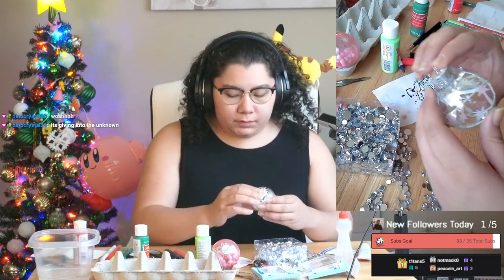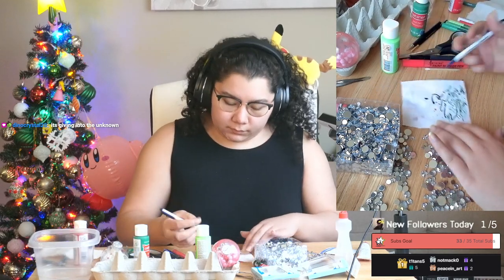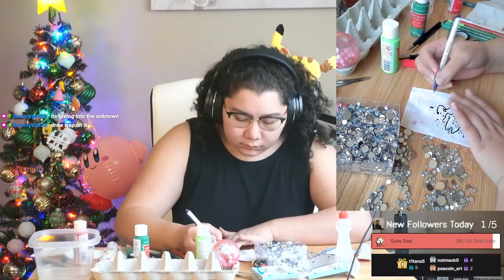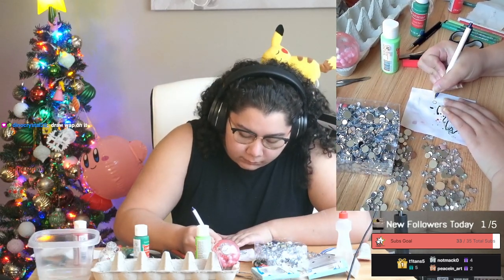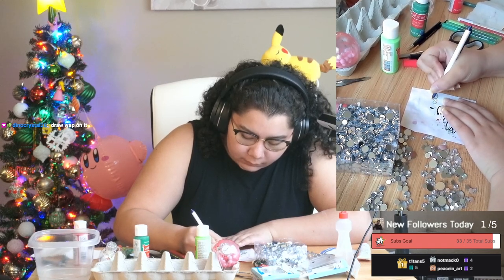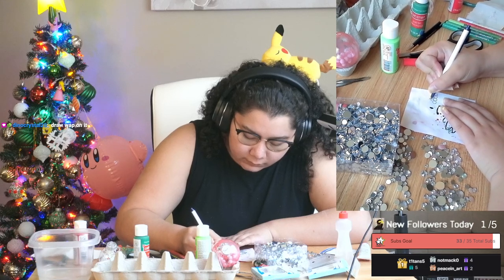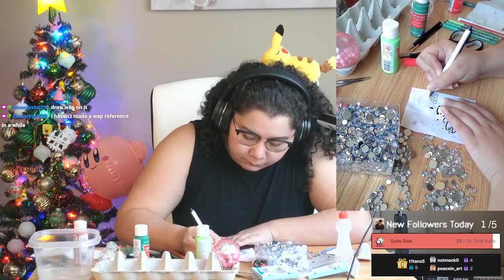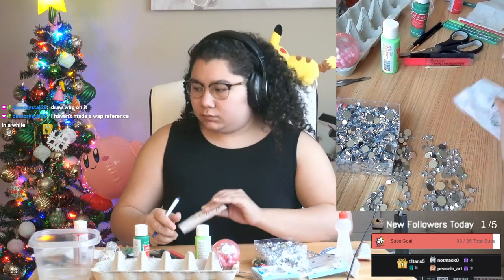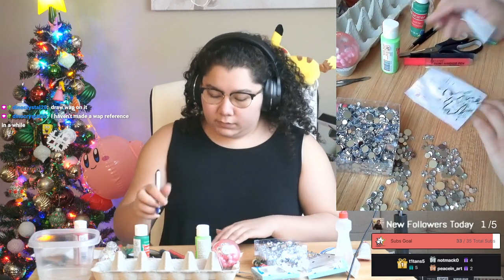I kind of want to do one where I have a row of large circles. And then I do medium, and then smaller, and smaller up around the whole ornament like that. I think that's what I'll do for this one.